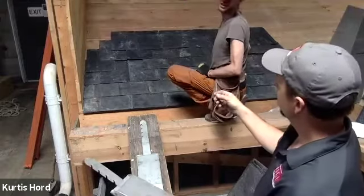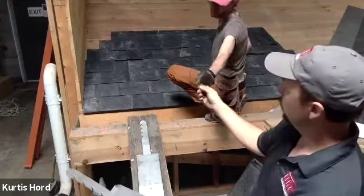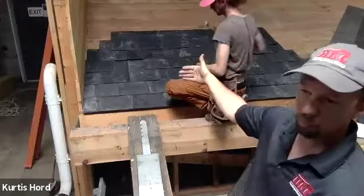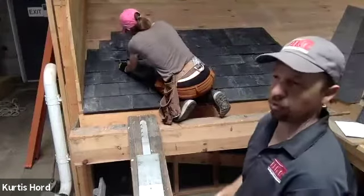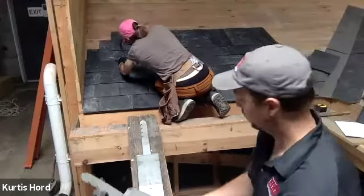And now he's going to show how we would work ourselves back off the roof and how we would fill these voids that were created from the jacks being in place.